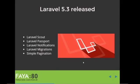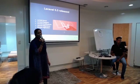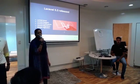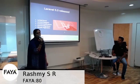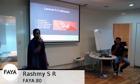Laravel Scout is a new driver-based full-text search engine for Laravel's ORM, the Eloquent. Laravel Passport gives you everything that you need to set up OAuth2 within a few minutes. Laravel Notifications lets you send quick updates through services like Slack, text messages, email, etc. Migrations lets you roll back a single migration, which was not possible until this release.